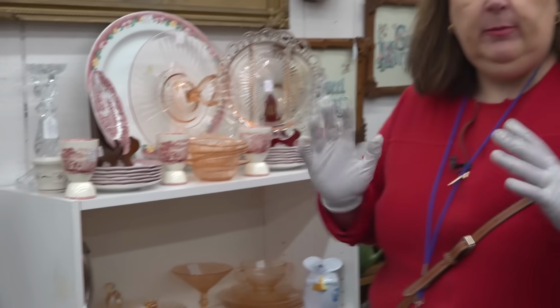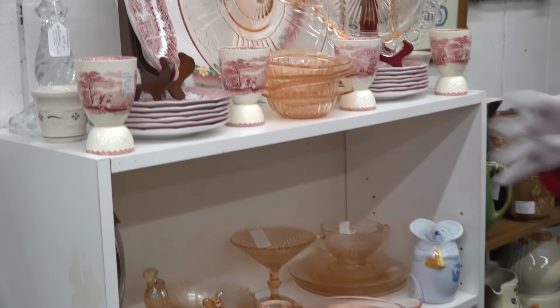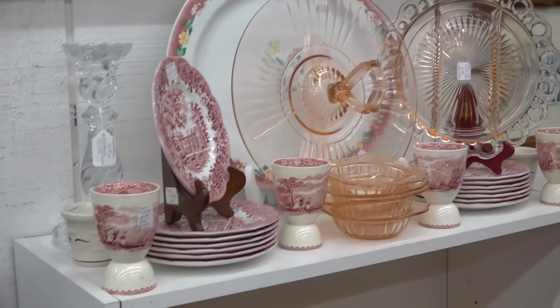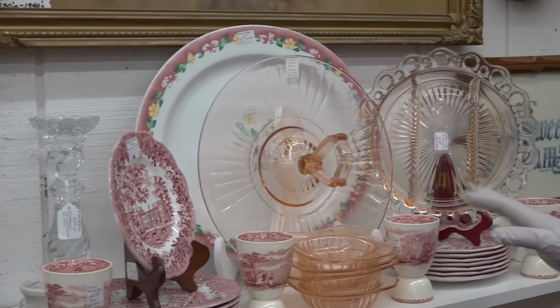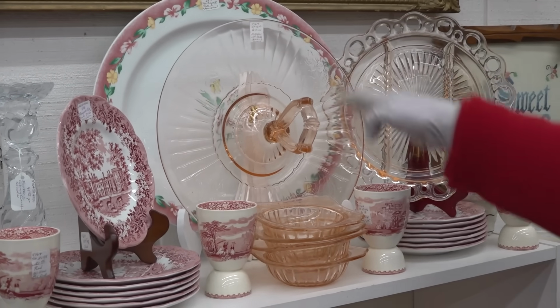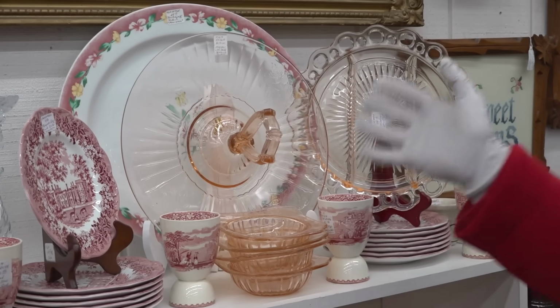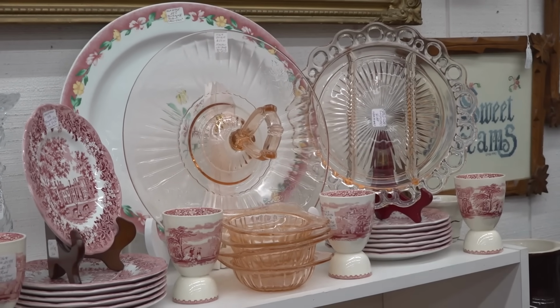Pink depression glass. Depression glass is not only made during the Depression, which is 1930 to 1933. It can be made all the way up till about the late 1950s. First things I want you to look for, pink is very desirable, so is green. With the pink, platters, separated platters, or of course serving dishes. Both of these are going to be desirable because they're larger.